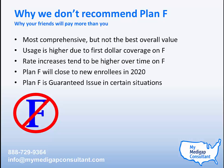So you have a much higher risk pool in that guaranteed issue situation. Some of those people coming off their group plans might have some cancer, heart attack, stroke, a much unhealthier risk pool.